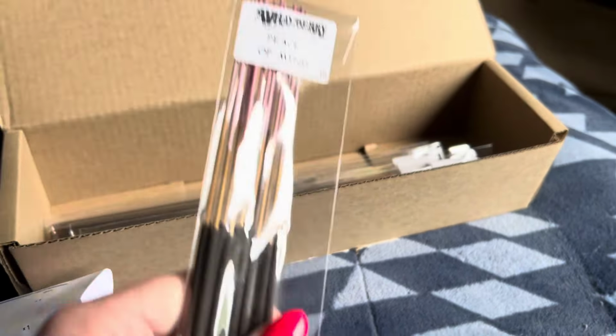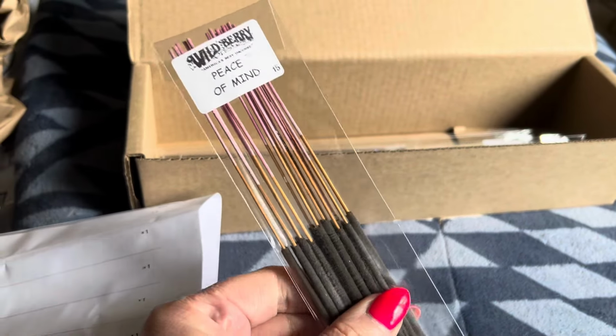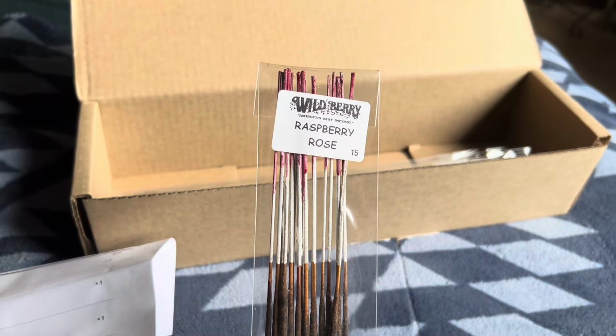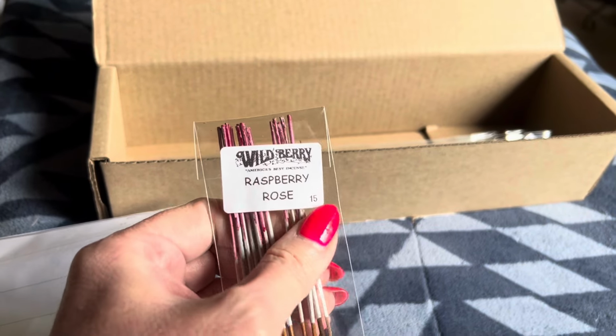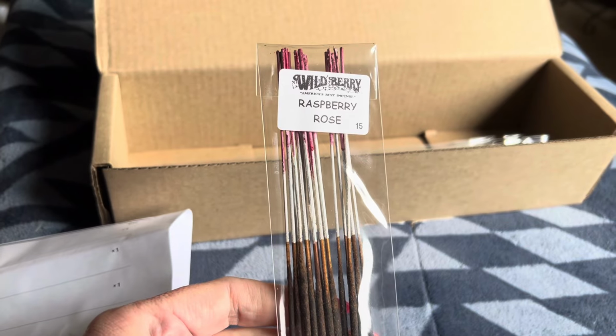I also got 15 sticks of Peace of Mind. This is another really, really nice kind of feminine type of fragrance. 15 sticks of that. I also got Raspberry Rose. This is also one of my favorites. I kind of went down the line, went A to Z, and picked the ones that I absolutely love. So Raspberry Rose is another one.